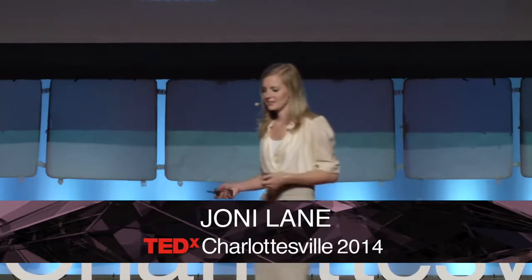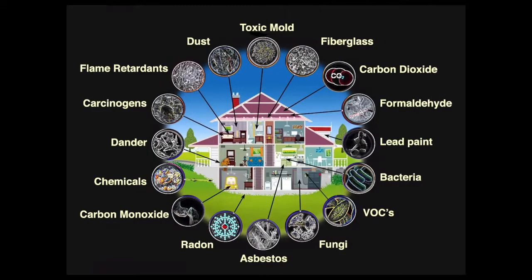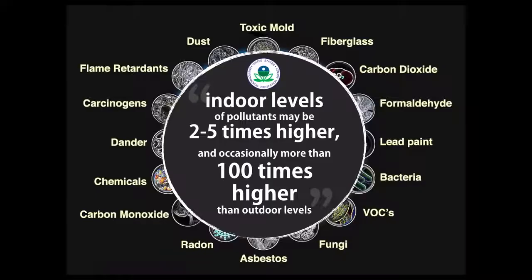Now open your eyes. Did you know that carpet's releasing flame retardants into your air? The walls and ceilings releasing VOCs. And if it's an older home, could contain lead or asbestos. Mold could be lurking beneath the surface. Fiberglass insulation releases known carcinogens. And all the while, our heat pump just circulates all this contaminated air.